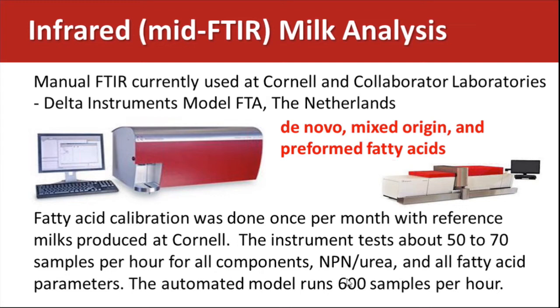It gives you all the milk components, the NPN, urea, that's the MUN, and all the fatty acid parameters, and it goes all the way up to a bigger, faster machine that can do 600 samples per hour. This is a direct measurement on milk. There are no chemicals involved. The milk goes through the machine, and we get answers. So this is the overview of the testing technology and the new things we've developed.